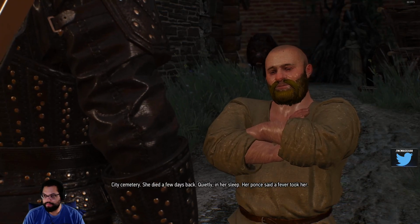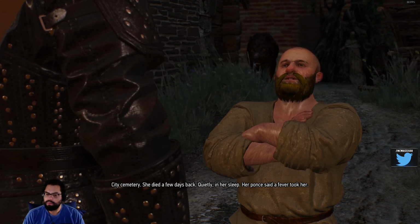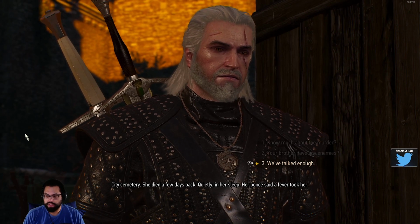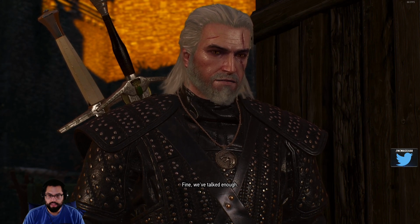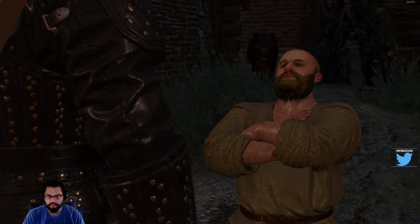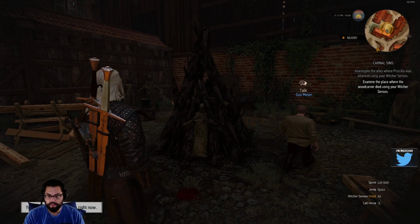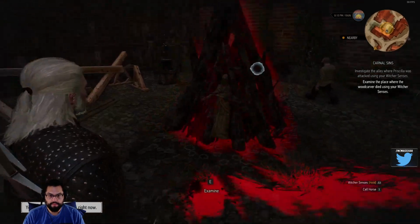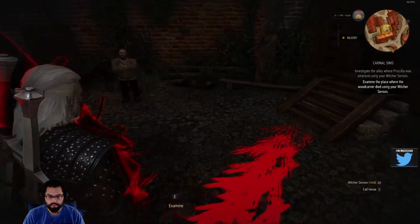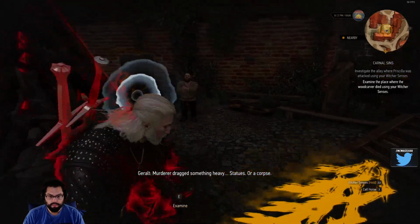City cemetery. She died a few days back, quietly in her sleep. Her aunt said a fever took her. That sucks. Fine, we've talked enough. Need to look around. Be my guest. Just beware of the dogs. Bloodstains. That's where Fabian lay when they found him. Murderer dragged something heavy. Statues. Or a corpse.